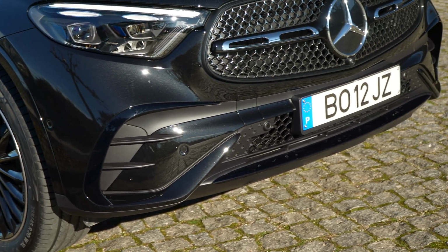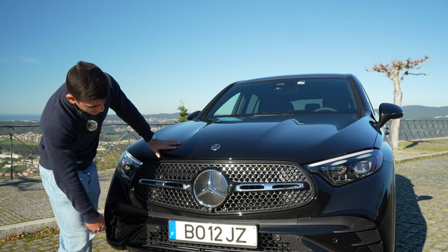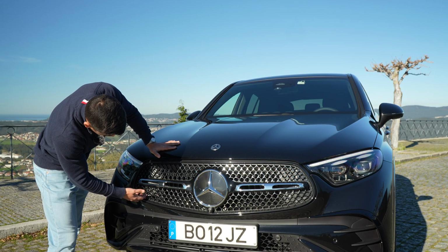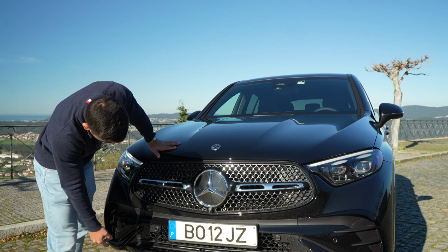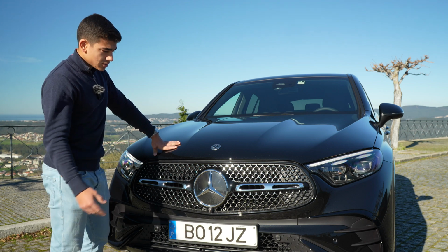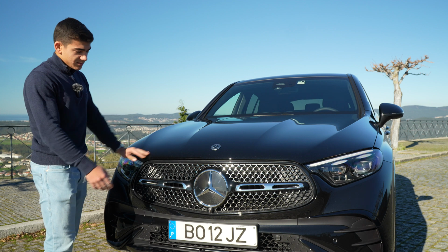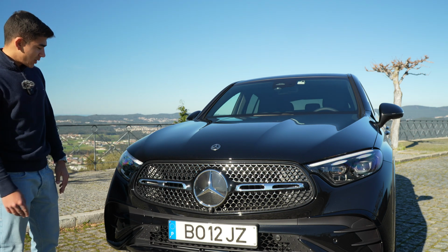Back down, you can take a look. You have also a spoiler that is quite aggressive, but this car, these vents are pretty much fake. They open up and close whenever you need because of the electric car. Whenever you have the electric motor working, they are closed, so the air does not need to flow through the gasoline engine. Whenever you turn on the engine, they will open up. So yeah, great design from Mercedes.